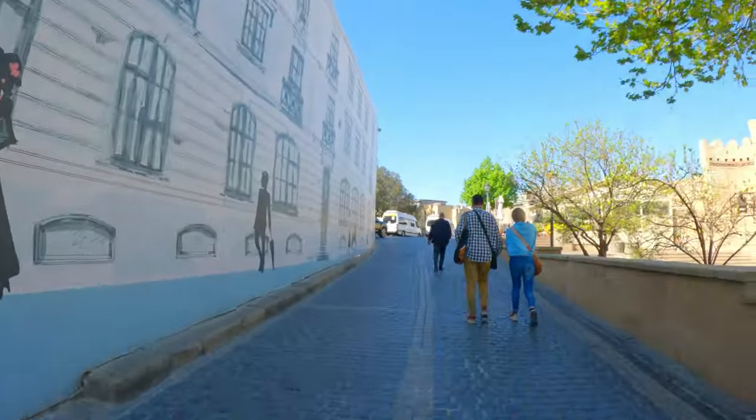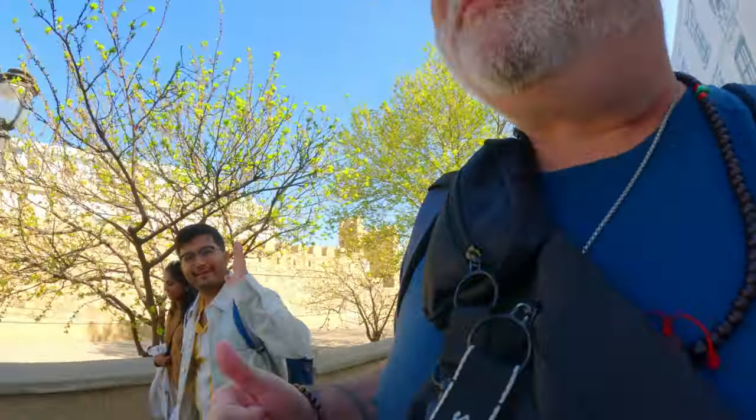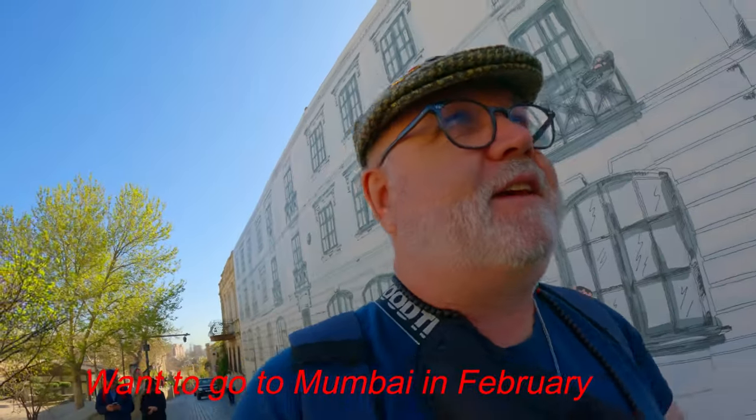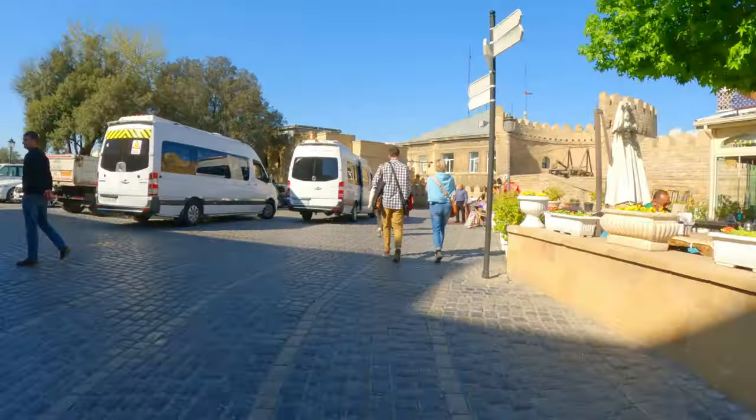Okay, so we're gonna be taking aboard this white Sprinter Mercedes van, and we're gonna be heading up. There's a group of us here, some people from Moscow and Mumbai right beside me. So we're gonna have an enjoyable day, I'm sure. See some amazing sights, especially that fire mountain. I'm looking forward to that. And also the mosque is interesting too. So stay tuned, we'll see how it gets on.